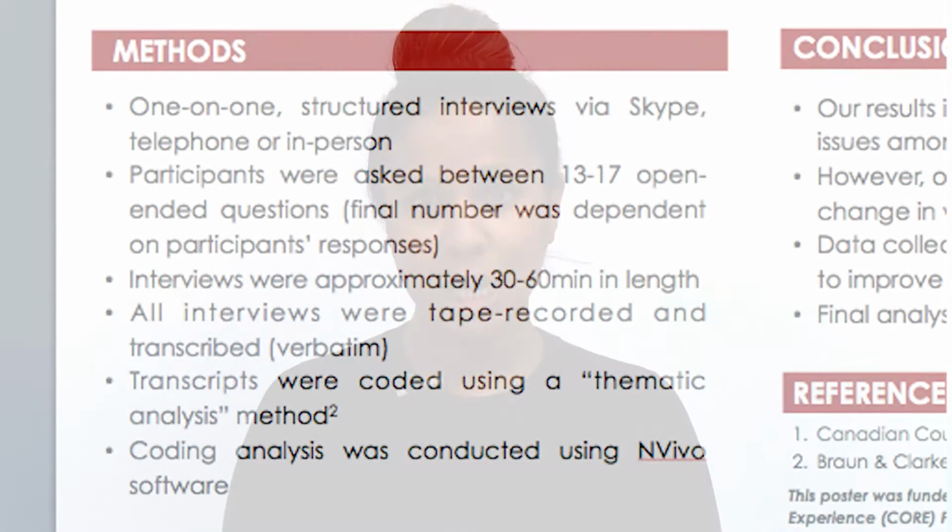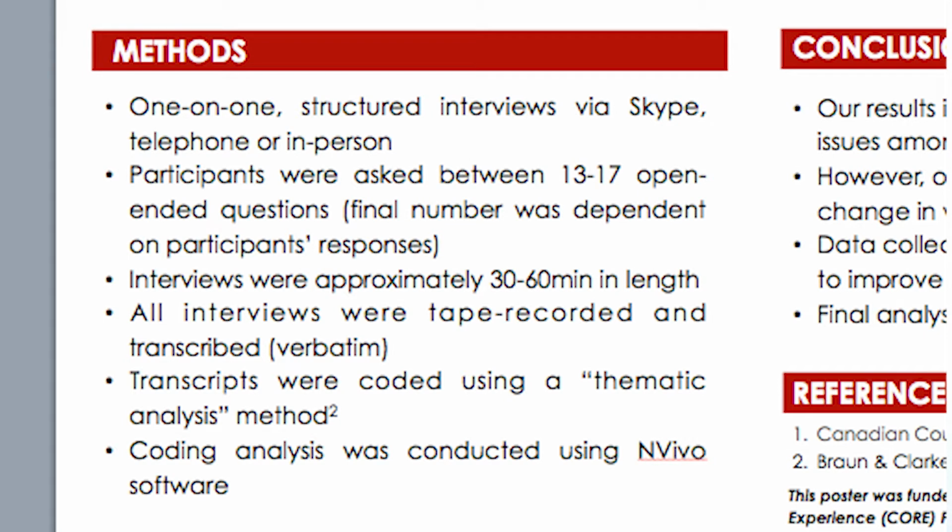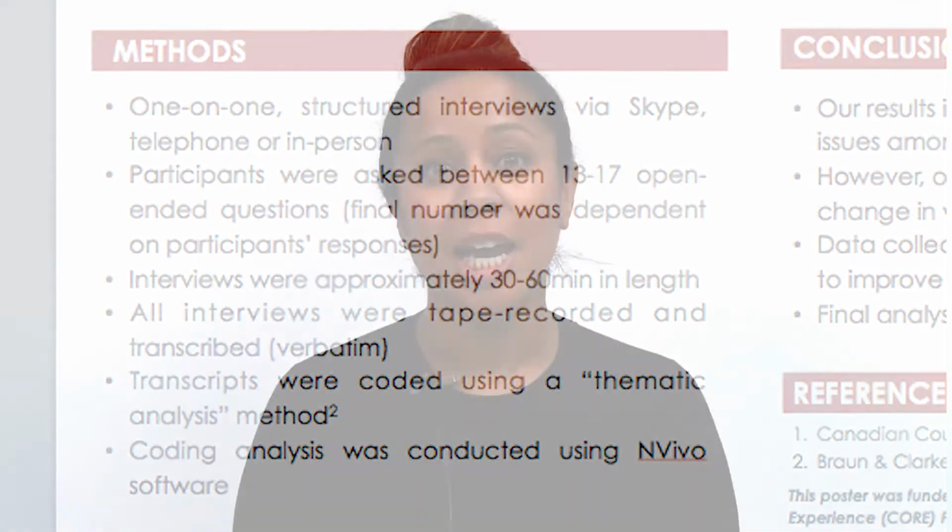To accomplish these goals, I conducted a series of one-on-one interviews with lab animal professionals via Skype, telephone, or in-person interviews. Participants were all over the age of 18 years old and worked in the field of laboratory animal medicine for at least 6 months. They were asked a series of open-ended questions over a period of approximately 30 to 60 minutes. And all interviews were tape recorded, then transcribed verbatim, and finally coded using a thematic analysis method assisted by the NVivo software program.